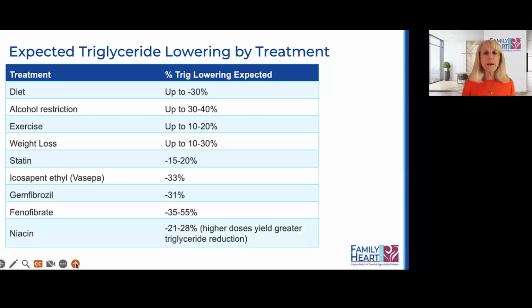So what is the expected triglyceride reduction by treatment? And I said, we're really focusing more on medications today, but I think it's important to talk about lifestyle, because lifestyle can really have a big impact. So restriction of simple carbohydrates, cookies, cakes, pies, ice cream, white potato, white rice, white bread, can really lower the triglycerides by as much as 30%. Alcohol restriction can lower the triglycerides substantially in people that are very sensitive to the impact of triglycerides.